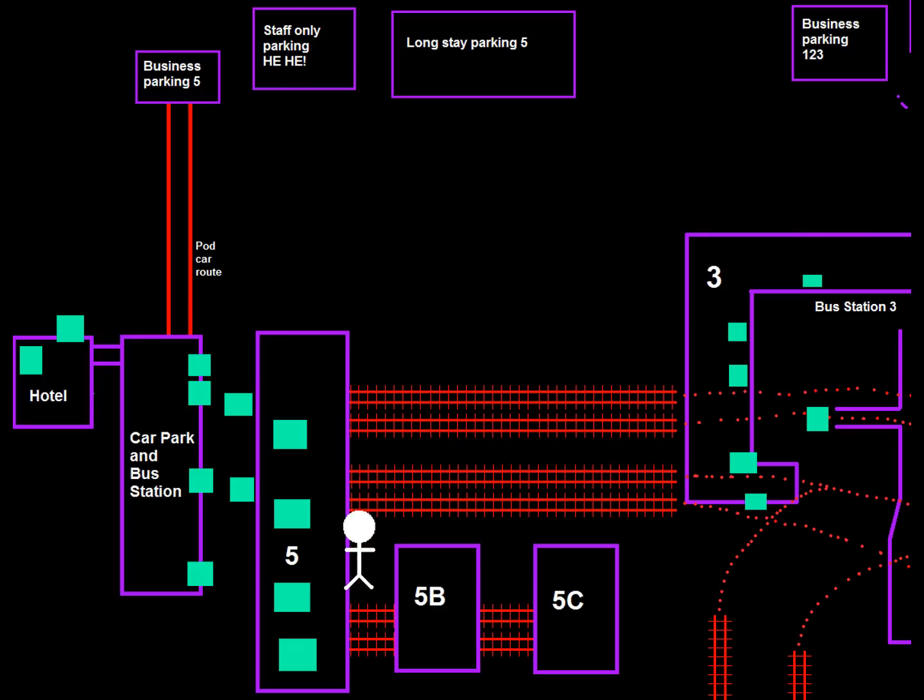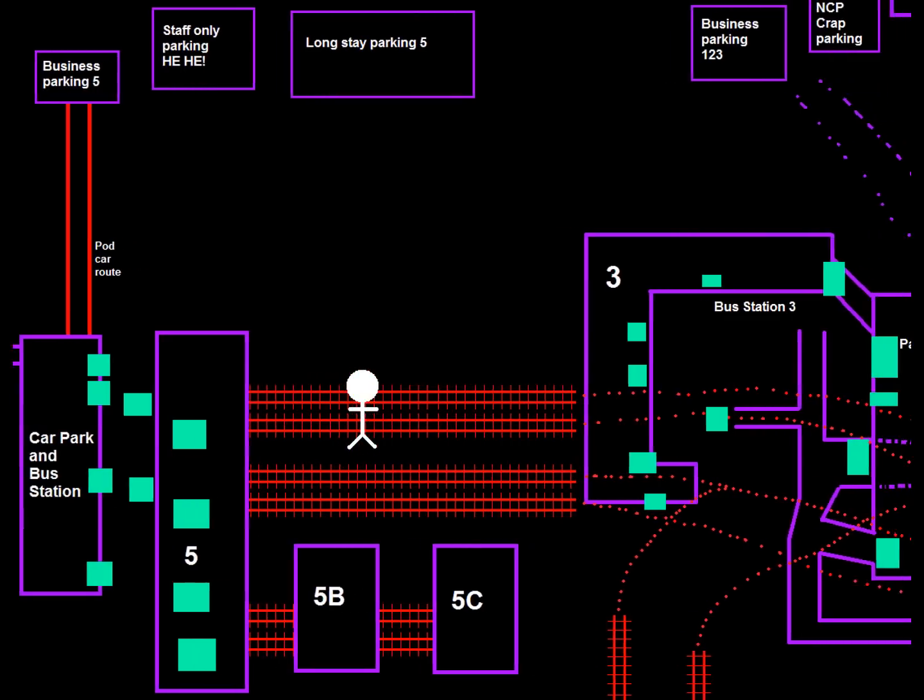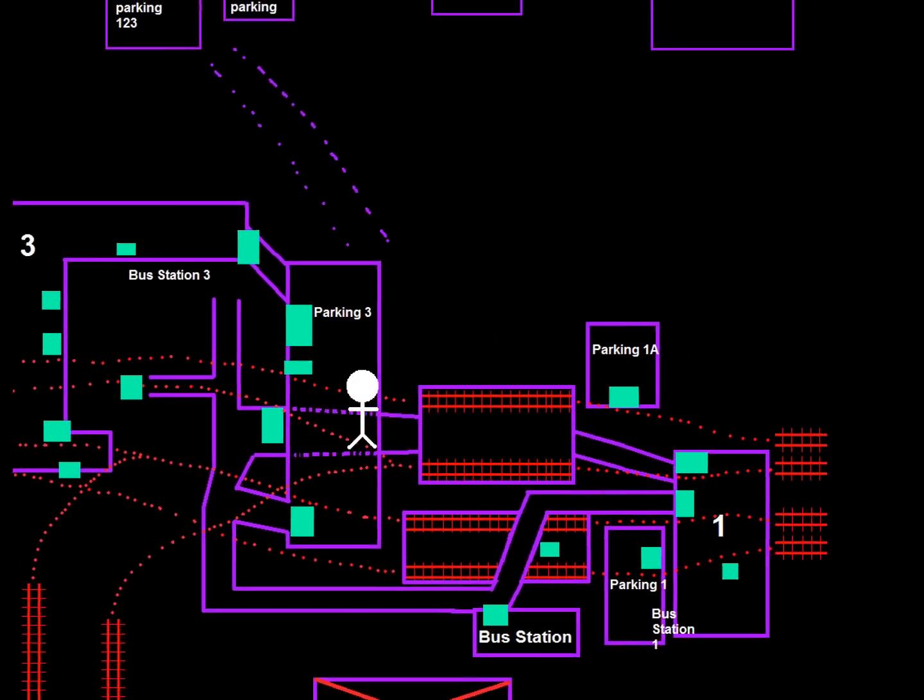Anyway, now on to the Heathrow Express. Let's take the Heathrow Express from Terminal 5 along to Heathrow Central.